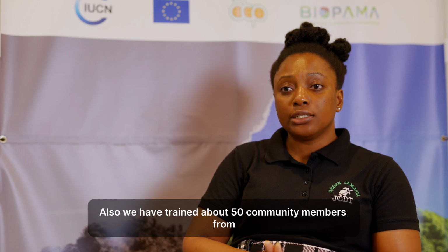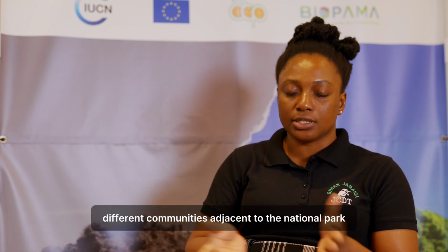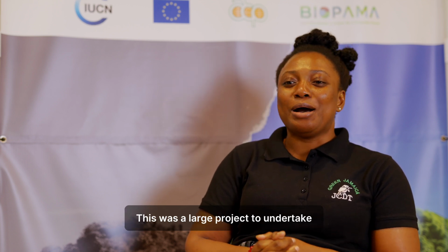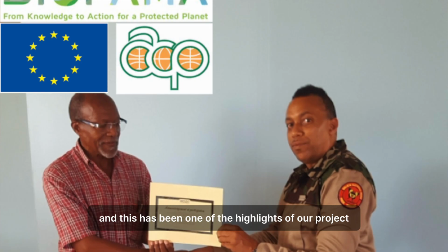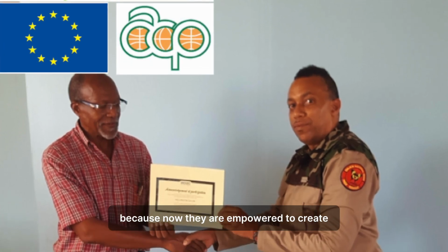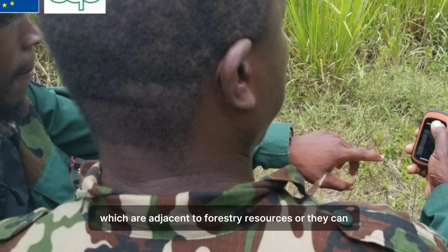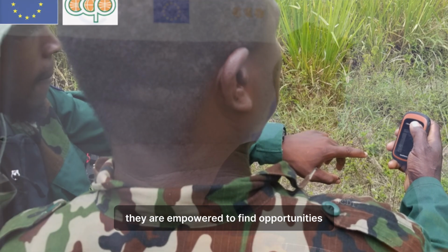Also, we have trained about 50 community members from different communities adjacent to the national park who are now certified tour guides. This was a large project to undertake, and this has been one of the highlights of our project because now they are empowered to create ecotourism enterprises within their communities which are adjacent to forest resources, or they're empowered to find employment opportunities elsewhere.